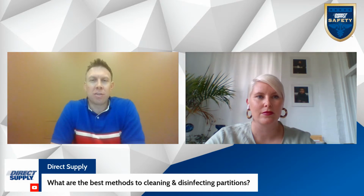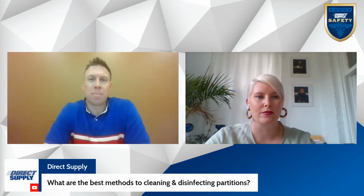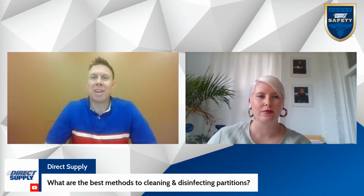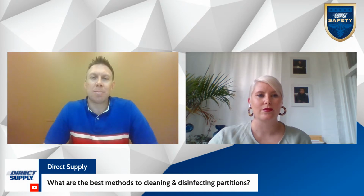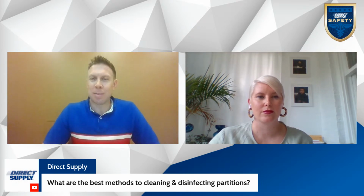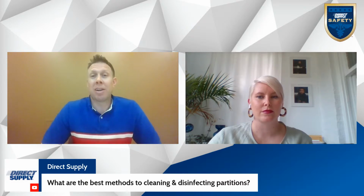With all of the safety partitions we have been talking about today, they are going to be impermeable. And that's something that OSHA calls out as well. I know Erin had noted some of the mesh or the lattice work or something of that sort, or the rice paper. Some of those are decorative, but as she noted, those are not intended to provide protection necessarily for folks. And they are not able to be cleaned and disinfected in the same fashion because they are not hard. They are not made of the same material.